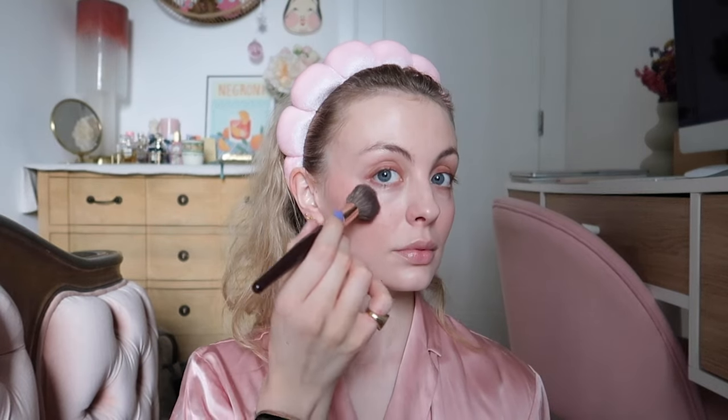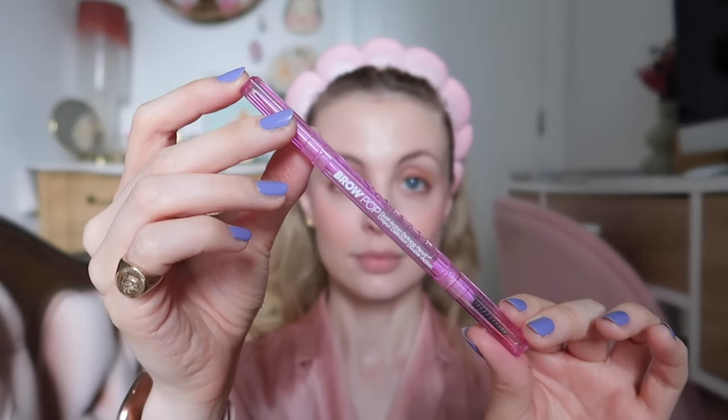I usually powder before doing my brows, but for some reason I felt like doing them first today. This is the Kosas Brow Pop Dual Action Defining Pencil in the shade Taupe. First I brush up my brows with the spoolie end of the pencil, and then I fill them in with the pencil end. I don't like my brows to look too done, so I'll generally just follow their natural shape.